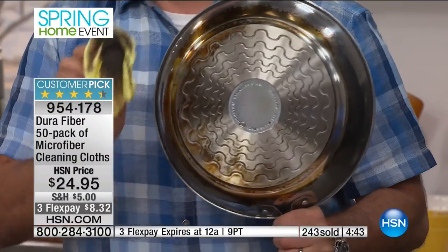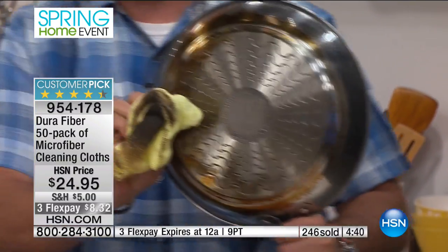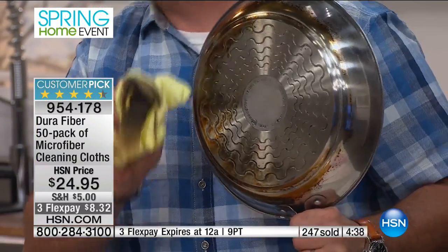Well, and on soft metals like brass or copper or any pots like that, it's fantastic for getting the burnt-on mess off of it without scratching it.